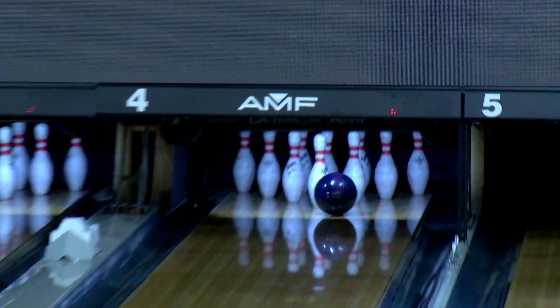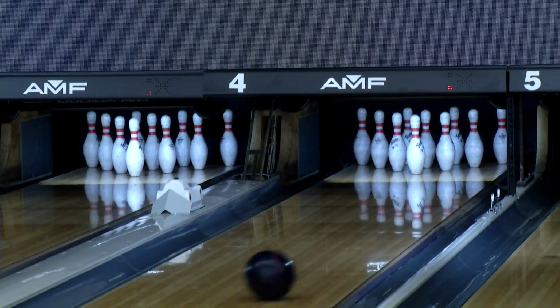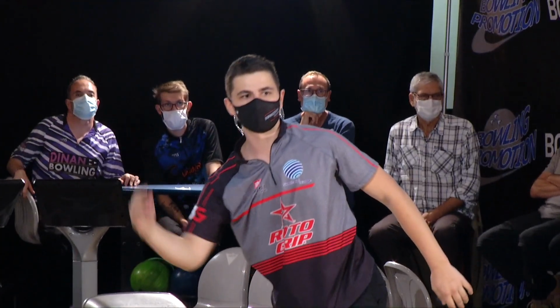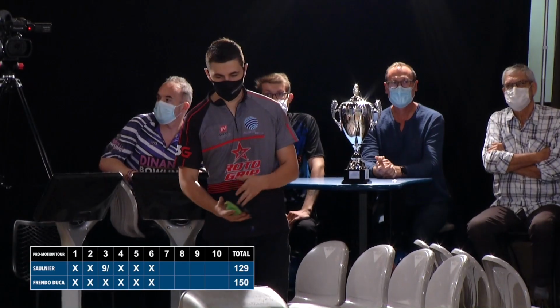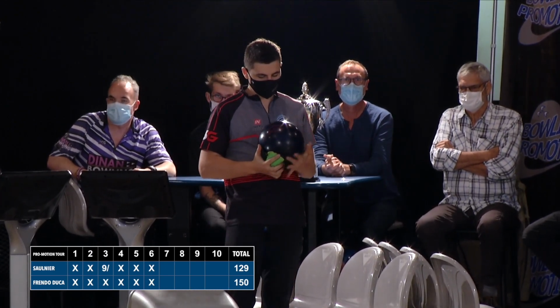And there's a shot, lay off. Another great shot on that right lane. Valentin, by virtue of the fact that he missed once, which was that mixer 10-pin, finds himself in a 29-pin hole still and trying to keep up with the front 6 of Cynthia Frendo Duca.